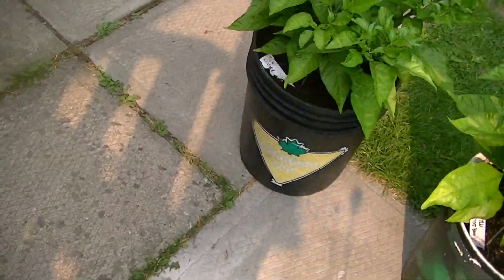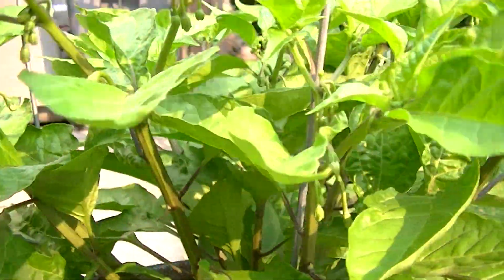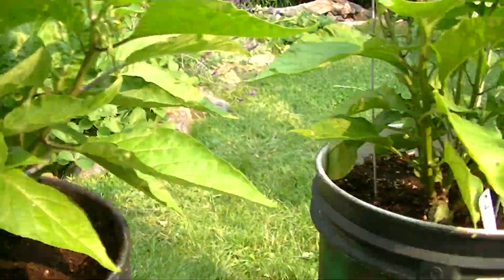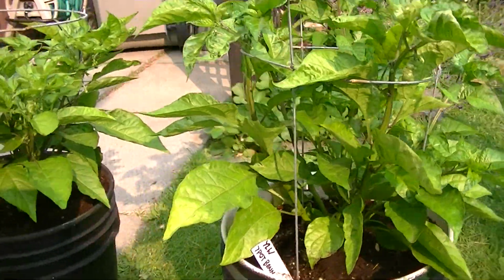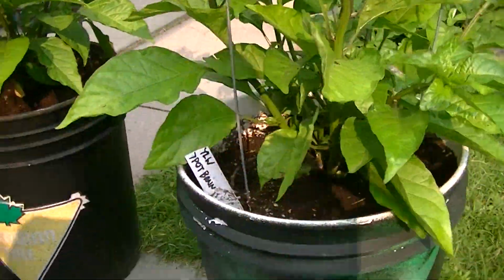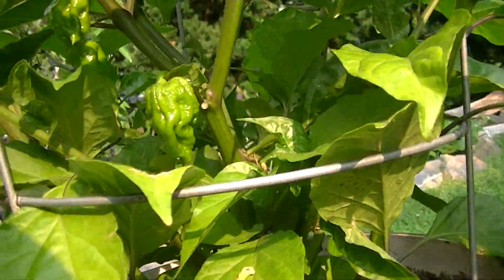These videos are getting longer and longer. Yellow Reaper. Lots of blossoms on this one, but I do not see any pods yet. Yellow 7-pot Brain. These plants are getting good size, not huge, but decent for sure. Some blossoms on there, no pods yet.